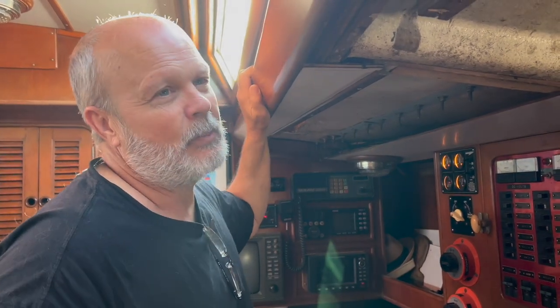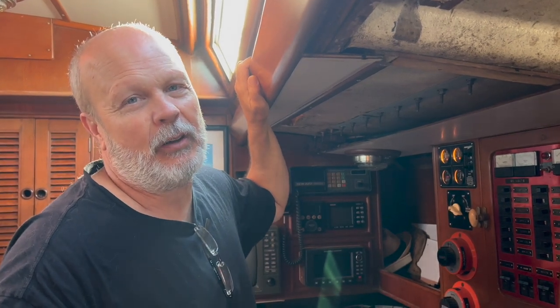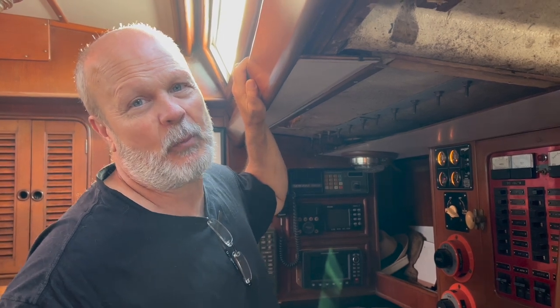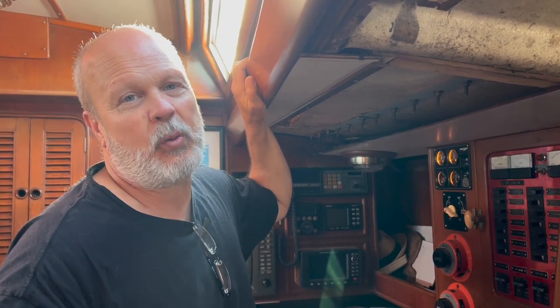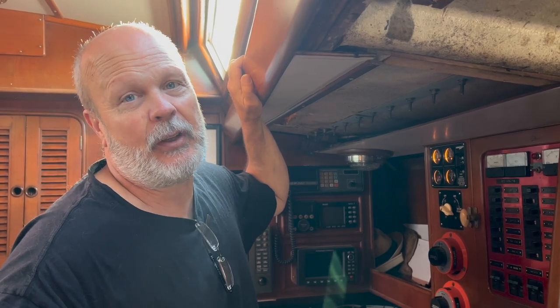So it's the next morning. We're going to start the generator up and get ready to go. The wind's supposed to be somewhere between 10 and 20 miles an hour with gusts of 30. And it's sunny outside, so it should be a nice day of sailing.